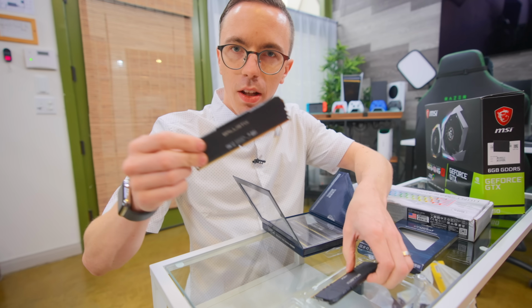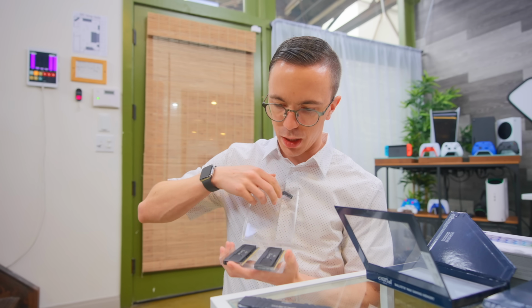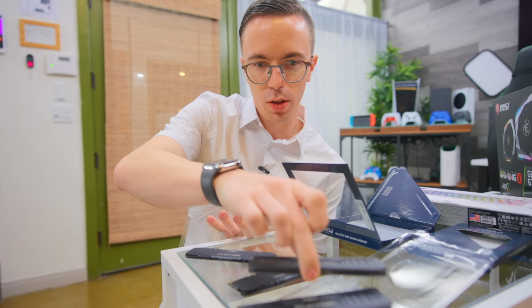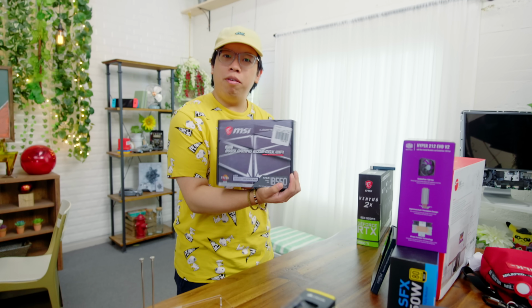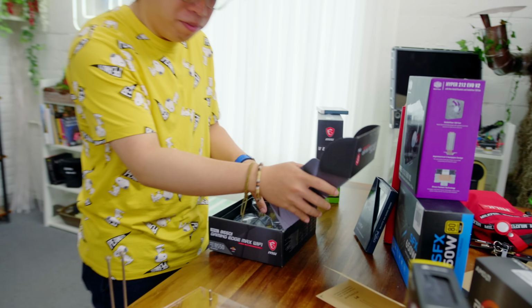My regular normal people memory is coming out. Gently remove his overkill memory. And go, doop, and doop. My ruse was successful. Now it's time to go sneak this back over across the hall for Ken, and he'll be none the wiser. All right, so I have an MSI B550i Gaming Edge Max Wi-Fi motherboard.